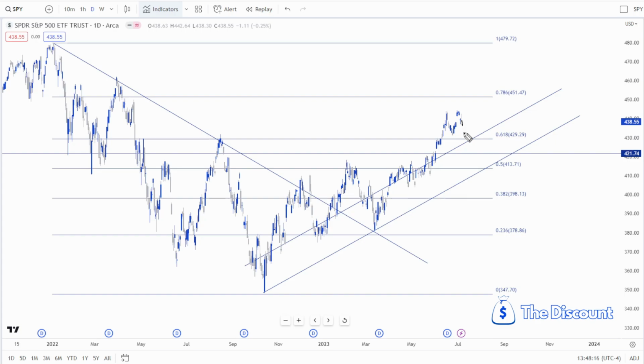Well, like I said, we do not want to see this get this deep into that 50 retrace at 413, start to get below, close a couple daily candles below. That is your signal that this thing is headed lower. Right here, the trend is broken, and that means we want lower prices.